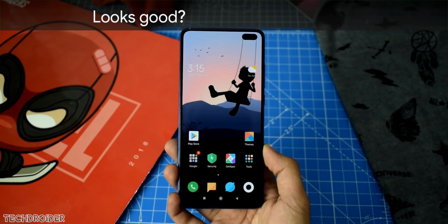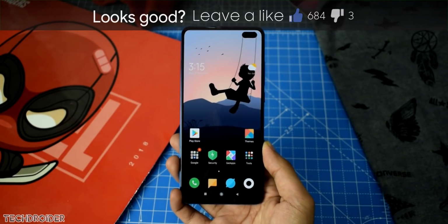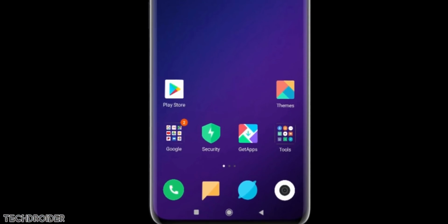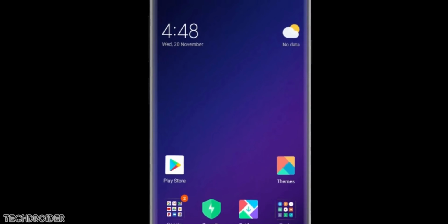Indeed, Xiaomi is having a massive lead on this because they are joining hands with MediaTek and Qualcomm in order to be first to use Snapdragon 735 and MediaTek's new CPU. Xiaomi will be launching the K30 mid-December.